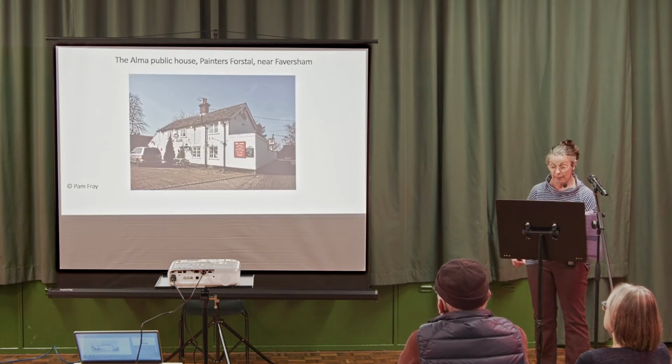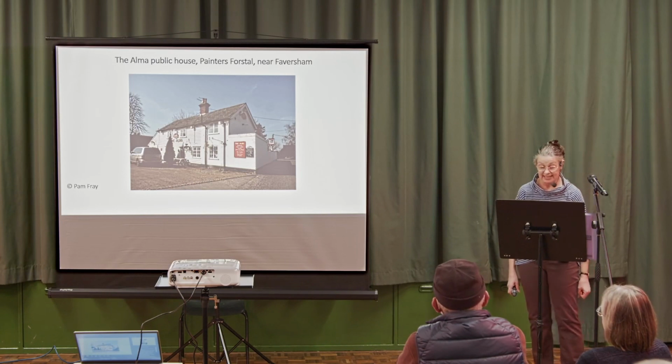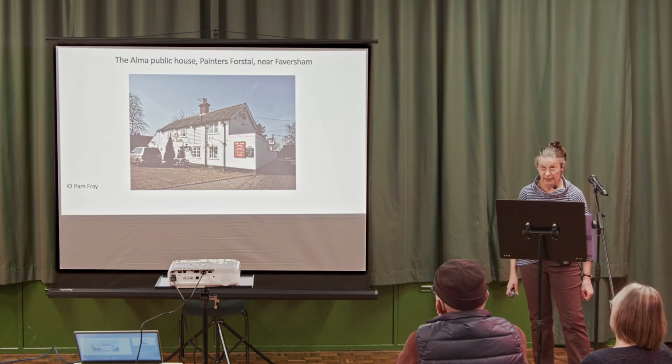So this is the Alma Public House, Painters Forstall near Faversham. And when the hop pickers were picking hops during the day, they needed, of course, to entertain themselves in the evening. So the Alma Public House was one of the places they went to.